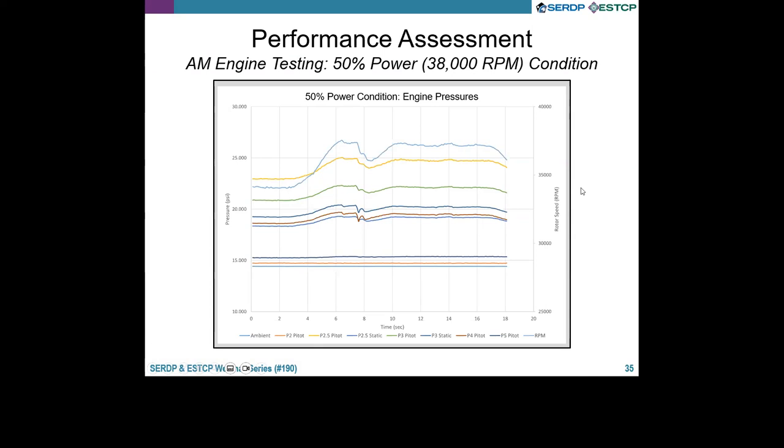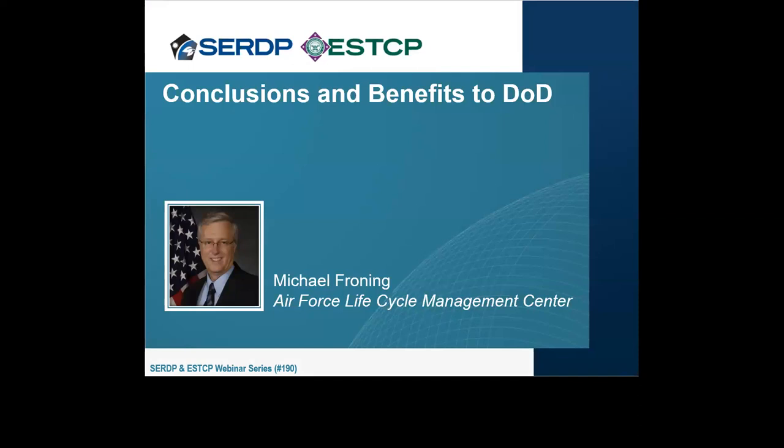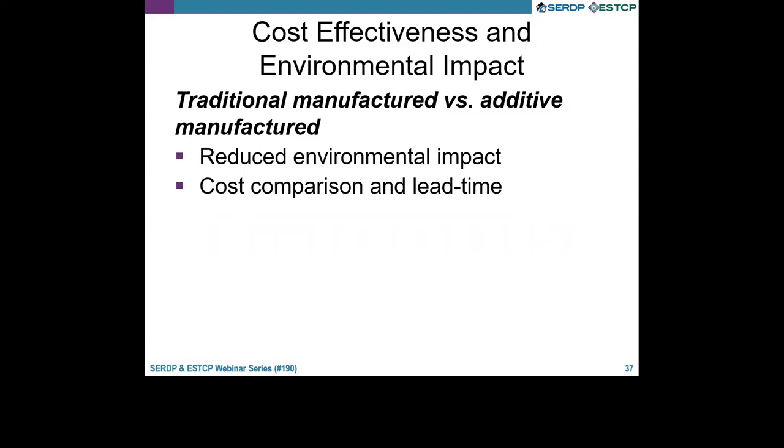Thank you, Kelsey. So I'm going to move now to talk a little bit about some of our conclusions and benefits that we see potentially for the DoD. And I'm going to do this looking at it three ways. We're going to look at the environmental impact, the cost comparison, and lead time between a traditionally manufactured, or as we would call it, subtractive manufacturing method, machining and building of an engine, to additively manufactured parts.